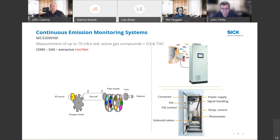Our hot wet extractive analyzers, as John and Nat had both mentioned, have filter wheels where we can do the daily span checks with the filters. Hot wet extractive, we mentioned earlier, is good for dirty samples, good for samples that have acids such as HCl and HF, which could be condensables that could go away if you cooled the sample. And if they drop out, they can create corrosive issues within your sample system, maybe eat the sample system up from the inside out.